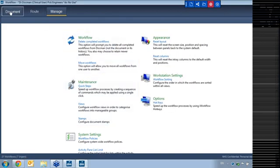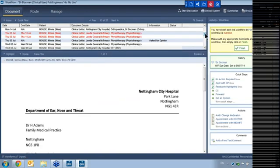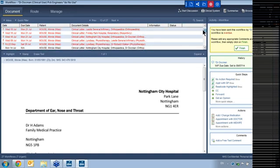So now, if I went back to my documents list, yeah, so I only had about 4 urgent workflows before, but now I've got about 7 workflows in there that are urgent. And they come from Dr. Daniel Smith.